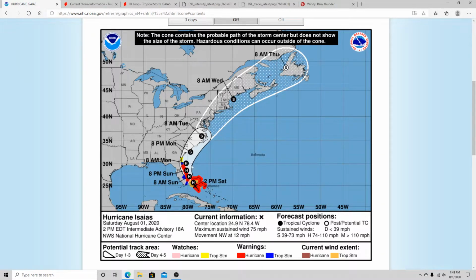I think it's really going to depend on if it's going to make landfall or not at Florida. If it makes landfall, it could die. If it does not make landfall to Florida, it will have a better chance of surviving. So, still a lot of uncertainties there.